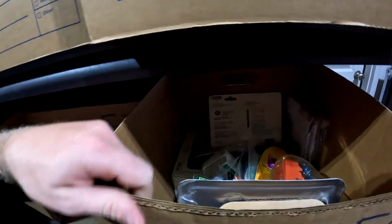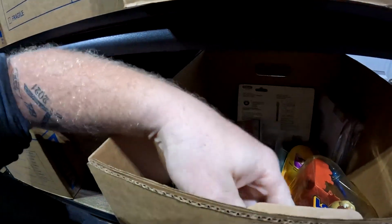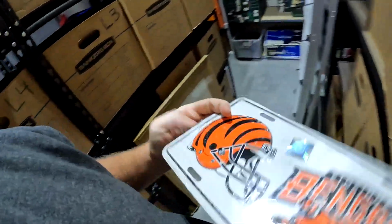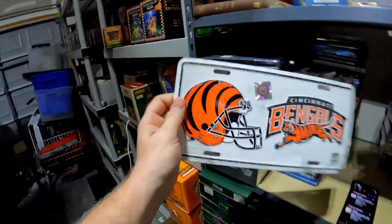And then last but not least, right here in E6, we have a license plate going out, and that is not it. It should be the second one, which is gonna be this one right here, which is a Cincinnati Bengals one. We got this for $5 at my secret little honey hole.